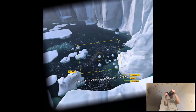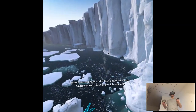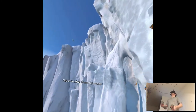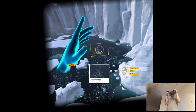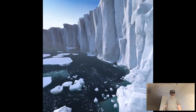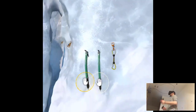Wow, look at that. It's a minke whale and her young. Minke whales are much smaller than most other whales. Adults only reach about 25 feet long. This is an ideal photo opportunity. If you say so. Okay, it kind of tells me what photos I should do also.